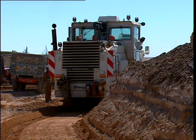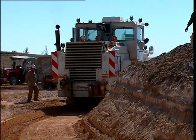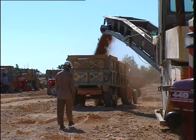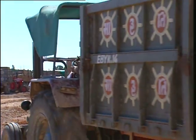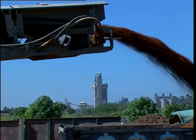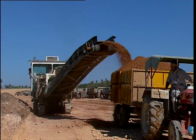Although the farmers' trailers cannot manage the same quantities as trucks or mine dumper trucks, the sheer number of transporters and their zeal make this method of transport competitive. The well-coordinated loading process when transferring from one trailer to the next makes for a good daily production.